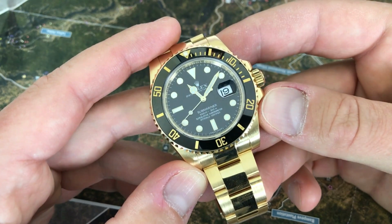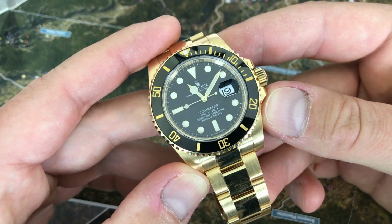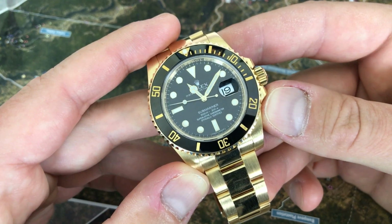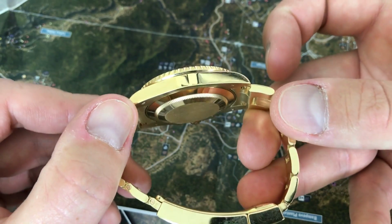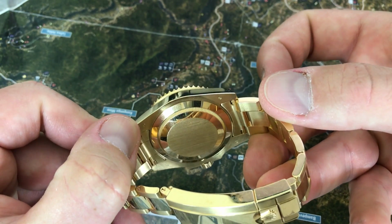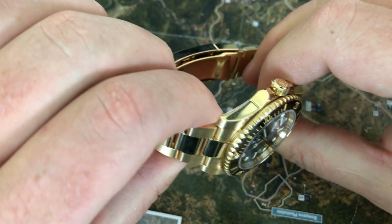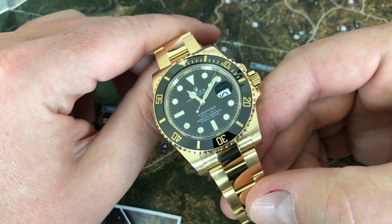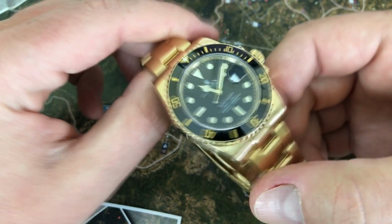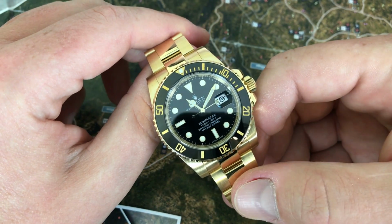Now, water resistance, it says right on the dial, this watch is water resistant to 1,000 feet or 300 meters. Now let's have a look at the case here. That case is just incredible. And I love the color of that gold as well. While I'm gushing over the gold right now, I just love their yellow gold color. 18 karat gold usually is made with a little more copper than something like 14 karat or 10 karat. And it just has a brilliant color to it.